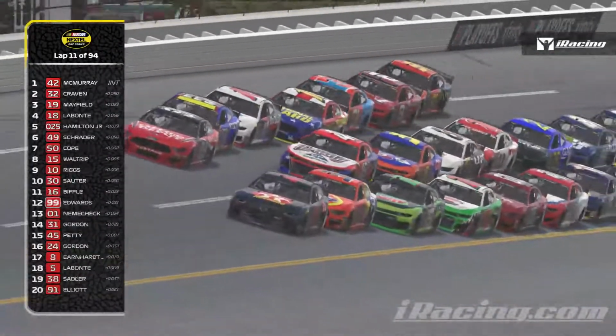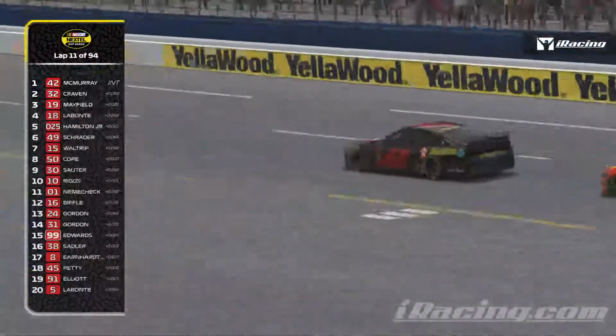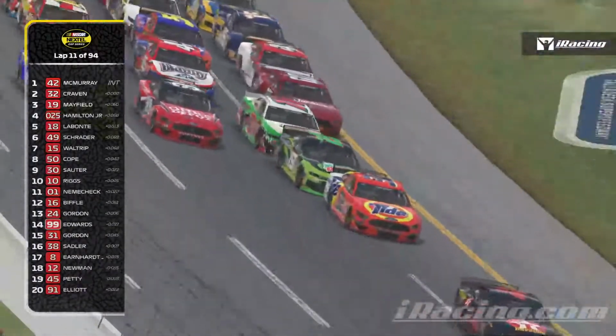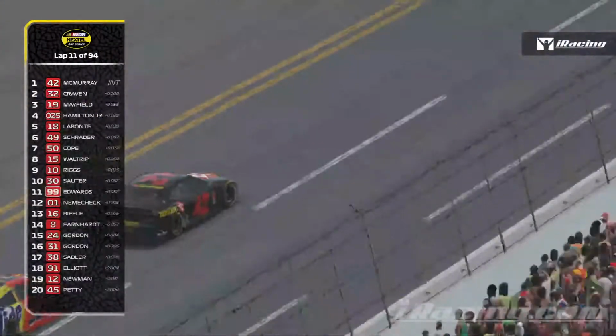The 42 is back out front. The 32, though, looks to the outside. I don't know if he got loose or what, but he slid up for a moment. Looked like he was making a move. And we got a 3-car breakaway at the front. The 42 is way out front.